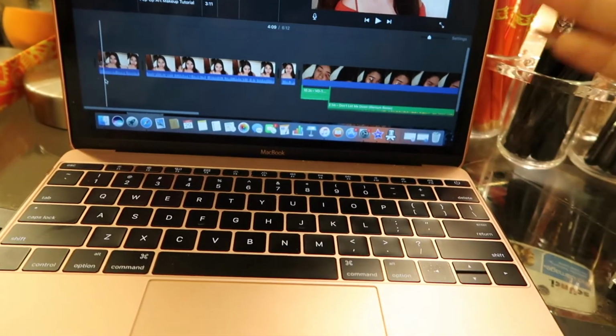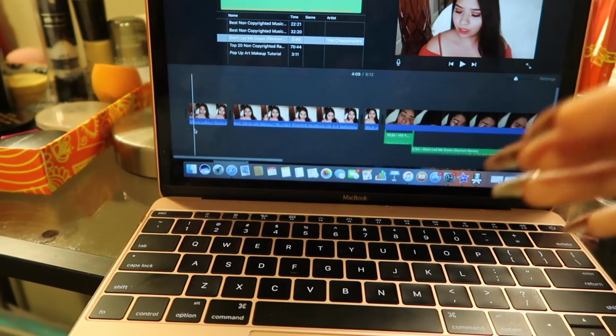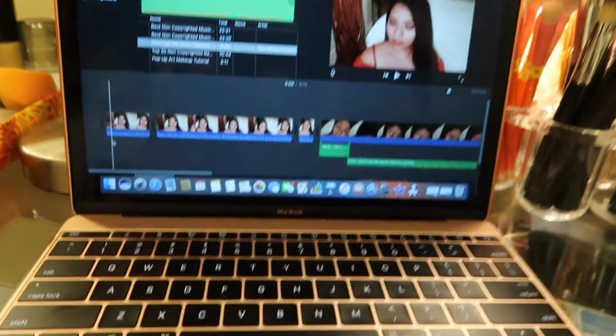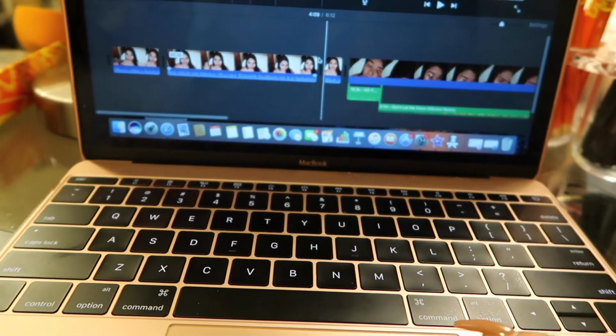So this MacBook, I got it for 1,300. Again, I saved up my money off of working. I do have a job, so I saved up my money and bought myself a MacBook. But anyway, this is how I edit.